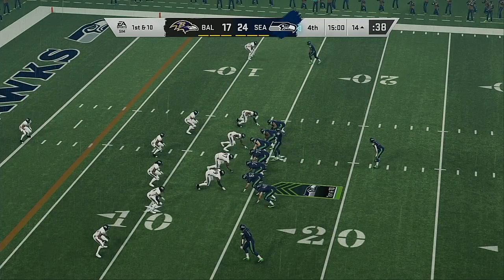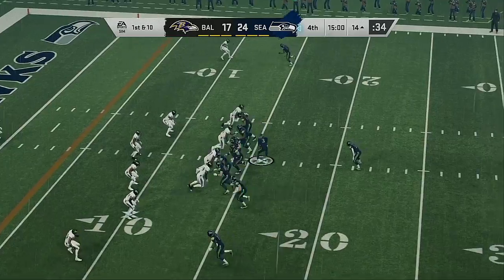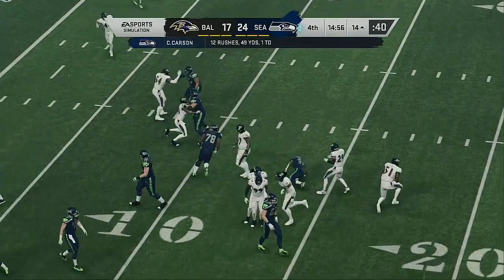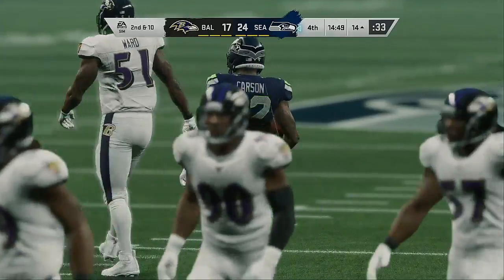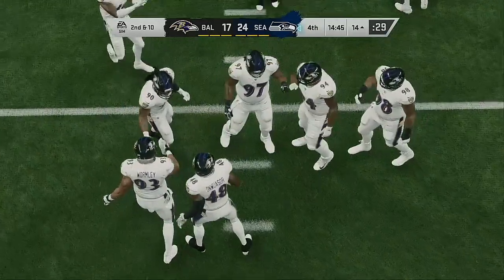Wilson going to lead his guys up, first and 10. And he's 4 for 4 now, throwing the ball to start the drive. This is Carson. And he'll fight forward maybe to the line of scrimmage, but that's all. Earl Thomas in on the stop. He shows you right there, he can do more than just cover in the secondary from that free safety position.